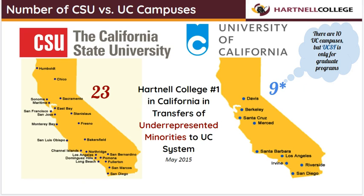Both systems are public education systems, and much like the community college system in California, public schools depend on state funding. Private schools are also known as independent because they do not depend on state funds, but rather private funds, which can sometimes translate to better financial aid packages to low-income students.